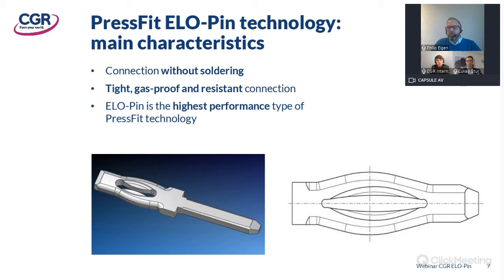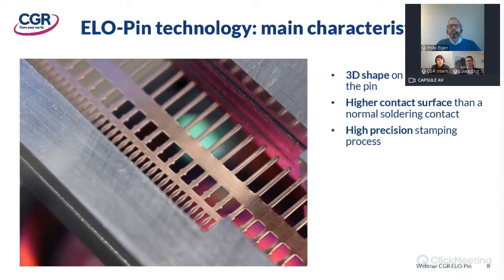Coming back to the ELO-Pin itself, it's an elastic needle eye shape. As I said, we stamp it on the copper strip, and we can press it into the contact area of the PCB. This way, you have an elastic deformation on the pin. It's a bit elastic and also plastic. And we can therefore ensure a tight, gas-proof and resistant connection.